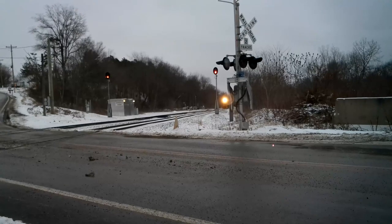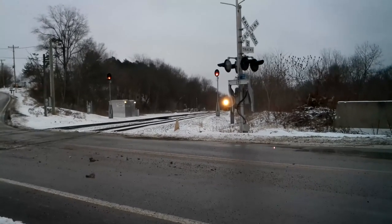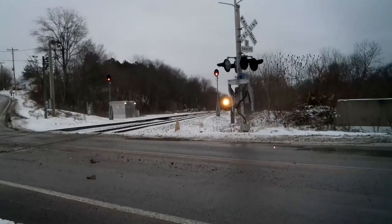LHDR dispatch, been all runs over? Oh, now probably an Ohio Central train out here was waiting. Go ahead, LHDR 3340, over. This train just tried to throw the switch, I don't know.